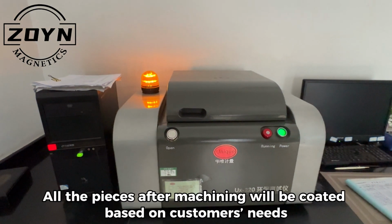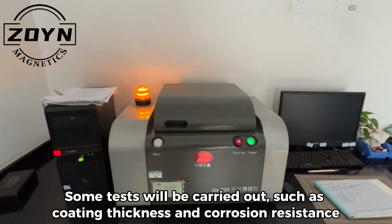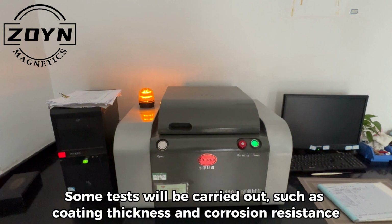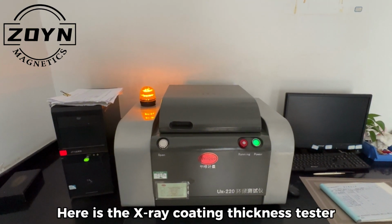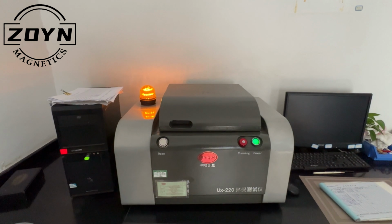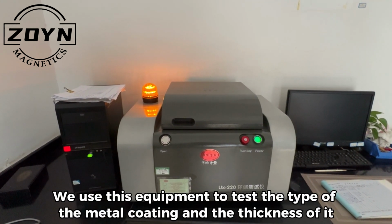All the pieces after machining will be coated based on customers' needs. Some tests will be carried out, such as coating thickness and corrosion resistance. Here is the X-ray coating thickness tester. We use this equipment to test the type of the metal coating and the thickness of it.